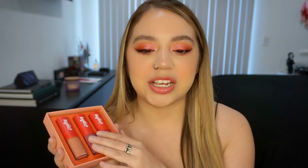My next favorite thing in the collection, I think, are definitely the glosses. Packaging is so adorable. The glosses actually were a little bit more pigmented than I was expecting, so that's also really nice. They're not super sheer, so they don't all look similar. They all were really pretty. I love the shades that were picked for the little set.